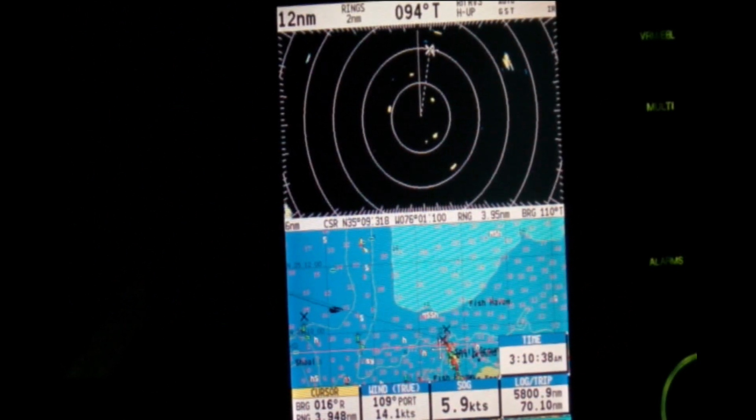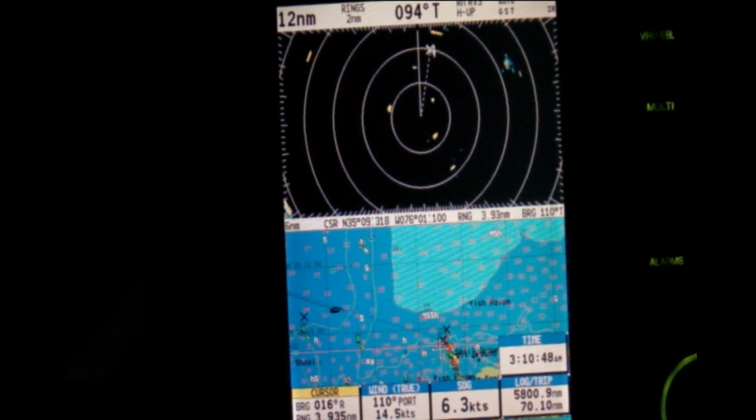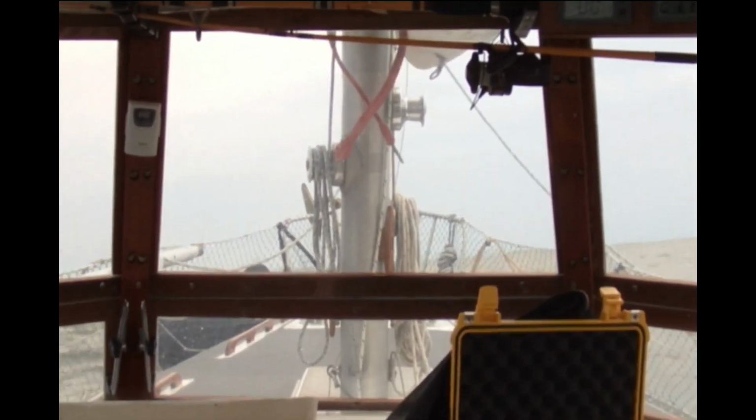Well, as you can see, it's 10 minutes after 3 in the morning, Saturday morning, and the wind has finally started blowing. I'm approximately 4 miles from the entrance to Ocracoke's channel at the moment. Good morning, boys and girls.